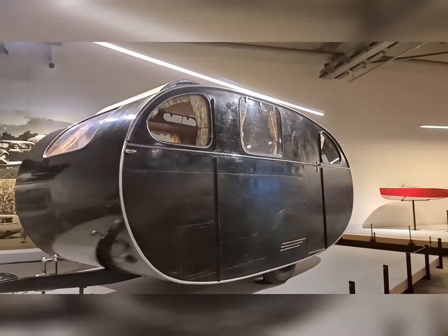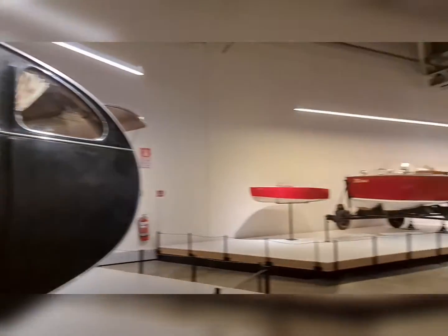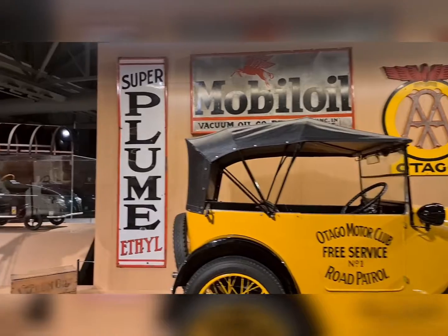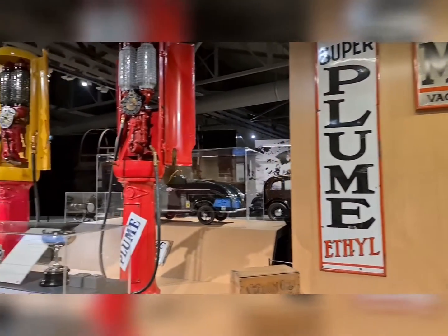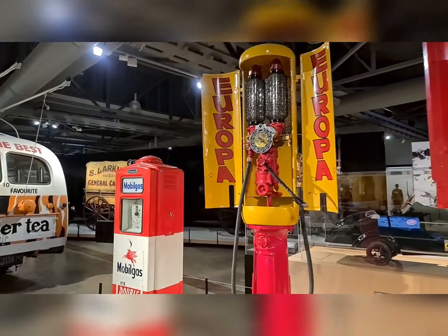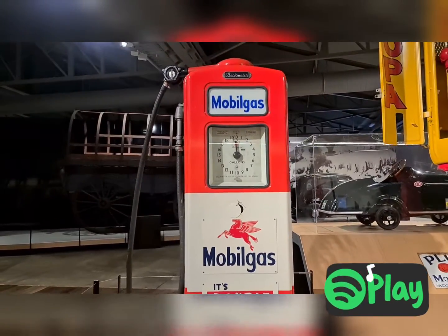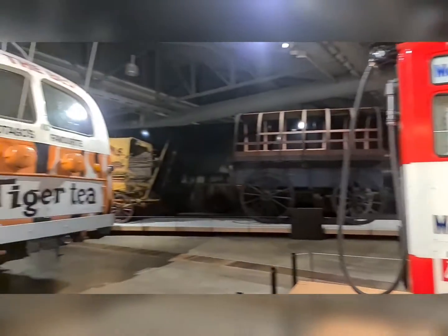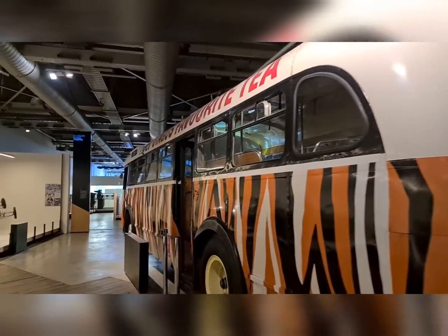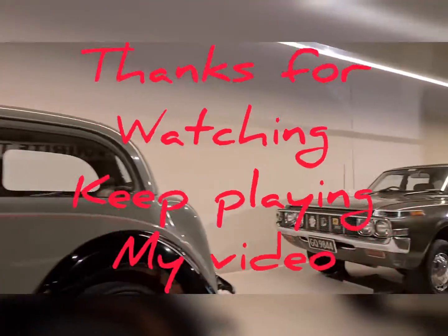Yung caravan. Mga tao po rito may mga ganyan. May mga matutulugan. It's cute. At yung ganyan po dati yung mga ano. Petrol. Papagarka ka ng gas. Ganyan po dati ang para makapagpagarka ka ng gas. Mga lumang bus. Siyempre, mga lumang kutsi naman po.